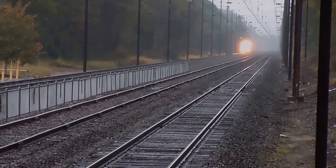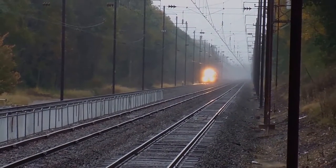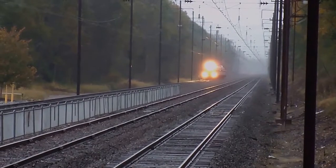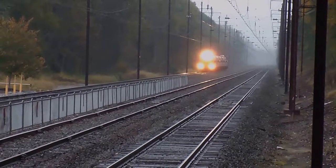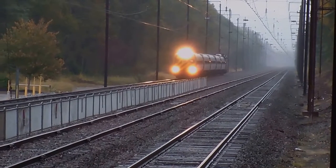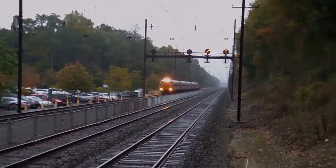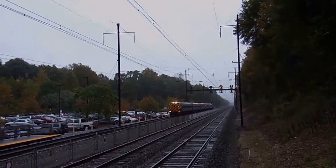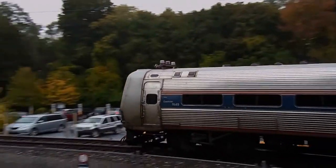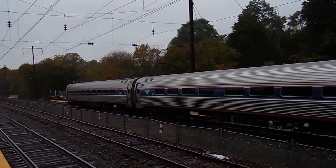Right, first train of the night here at Exton. Okay, we have a Keystone. Yep, we have a Keystone here, folks. Former ex-Metroliner cab car number 9649 in push-pull service, here on this very gray, rainy night.